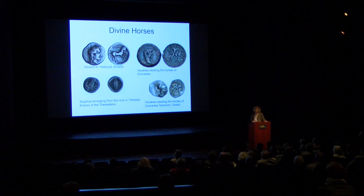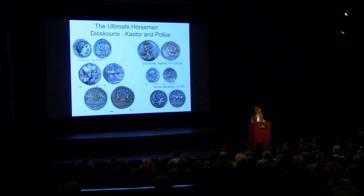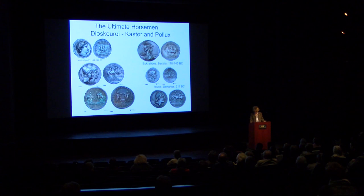The ultimate horsemen, of course, are the Dioscuri, which are very often shown on Hellenistic and Roman coins. They're usually on horseback, recognizable by their famous caps and stars above them, which indicates their place, of course, as the star in the constellation Gemini. Their popularity must be due to their representation as warriors and helpers on the battlefield, therefore also symbolizing victory.